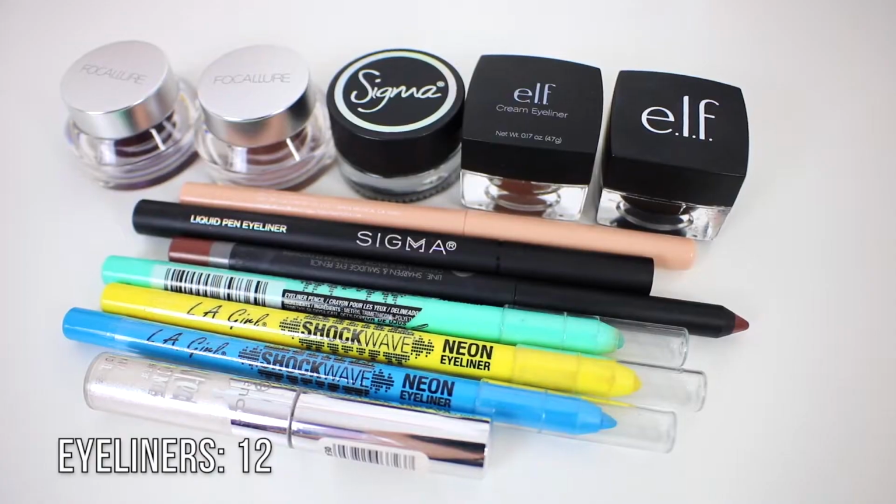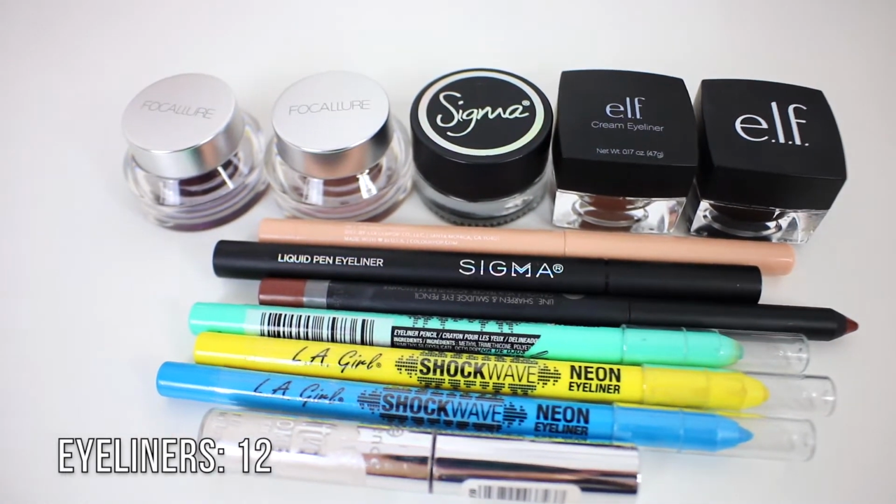Another number that really shocked me in a category here are eyeliners. You guys know, if you watch me, I never really wear eyeliner. Sometimes I kind of play around with some colorful ones here and there, but I don't really wear liquid liner. I don't really wear waterline eyeliner on the daily, but I still have 12 eyeliners. I have a handful of pencil eyeliners.